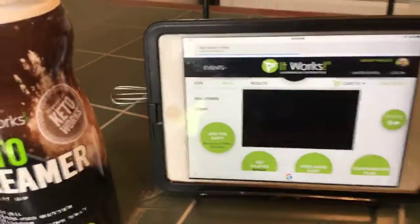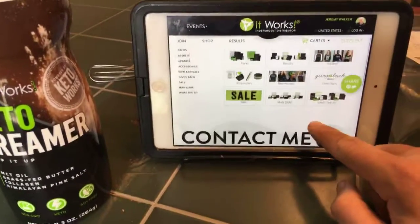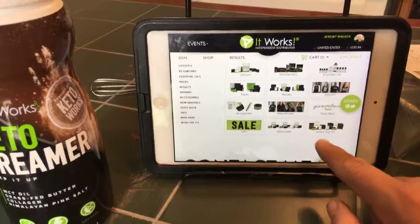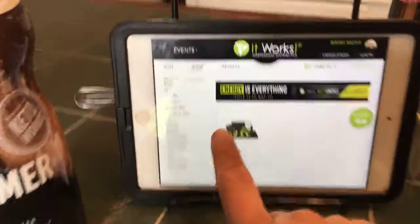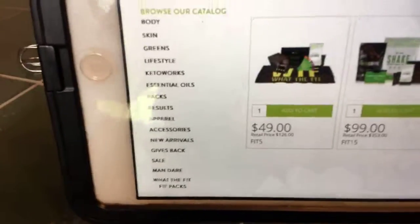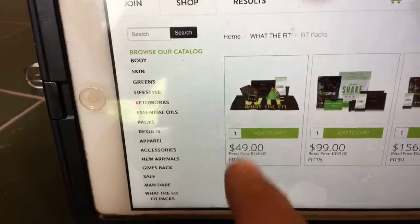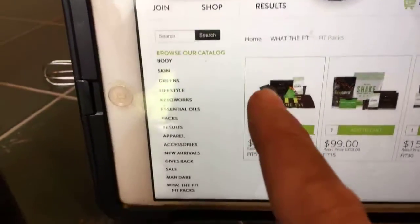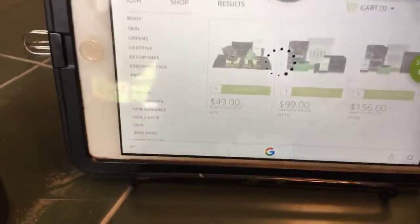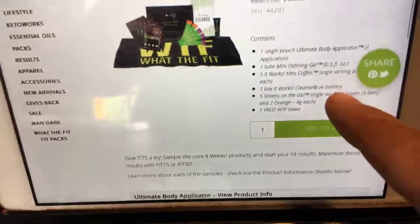One of the things that you look at, I mentioned on here as well, is the packages, what you get here, the fit packs. So look, if you just want to sample a little bit of everything, you can do this. You get one of the crazy wrap things, you get your cleanse, you get your, what is that, five bags of coffee? All that for $49. So again, one single pouch, Ultimate Body.